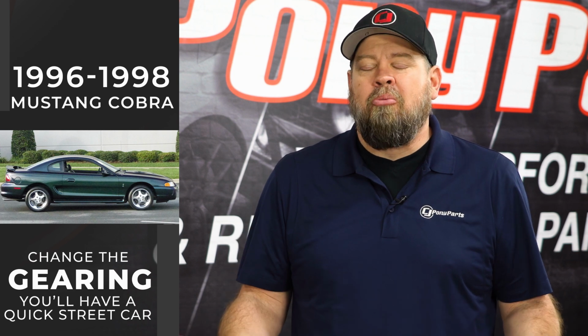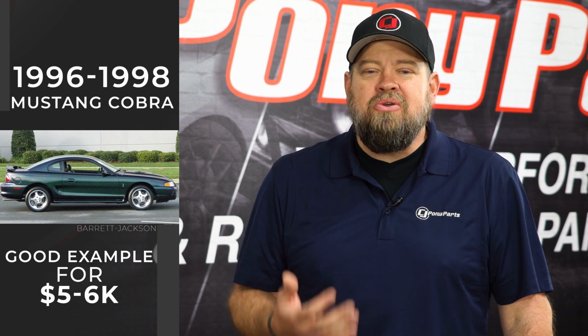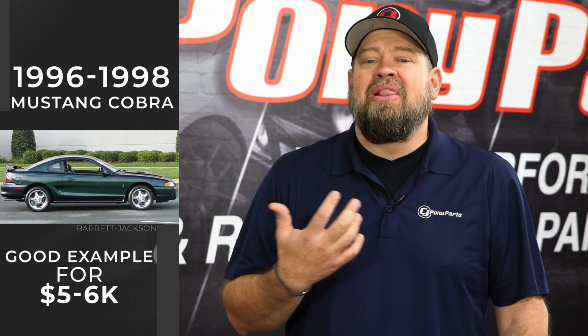And again, it's a Cobra. There's always something cool about owning a Cobra. As far as the price of entry for these cars, you can find a nice clean 96 to 98 Mustang Cobra in the $5,000 to $6,000 range, which is cheaper than a supercharger for your Coyote. Again, these can be a lot of fun on the street and excellent bang for the buck.